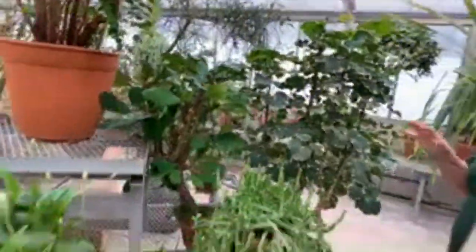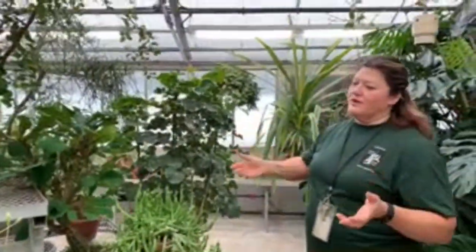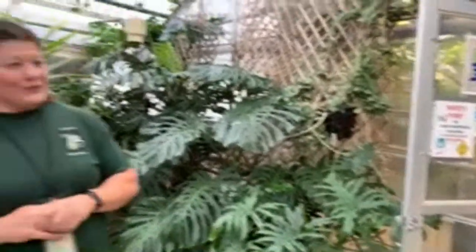Most of everything in here is in larger garden planters, whereas in our solarium, and maybe we should get everyone together so we can all wander down there, everything is planted into the ground. I also have birds in there, which you can probably hear in the background.